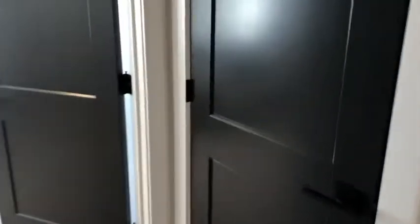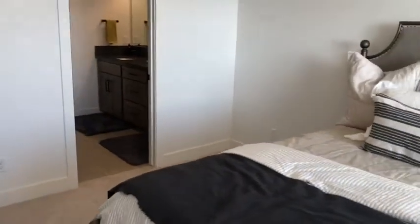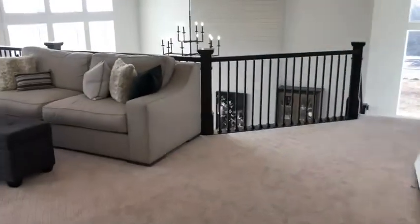We'll go back around this way. You have a furnace room up here, high efficiency furnace, linen closet. Here's the 4th bedroom upstairs. Closet. Windows out. Really great. I really like this floor plan quite a lot. I love you have so many bedrooms upstairs and this gathering spot.